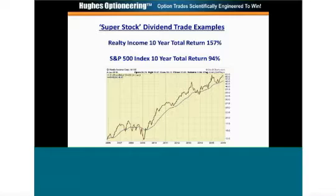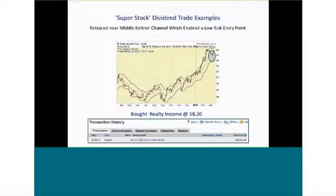Let's look at some super stock dividend trade examples. This is for Realty Income. This is a Real Estate Investment Trust. We've owned this for many, many years, and we trade both options and stock with Realty Income. The nice thing about Realty Income is it pays out a dividend every month. So you really get a chance to compound your returns when you're getting a monthly dividend.